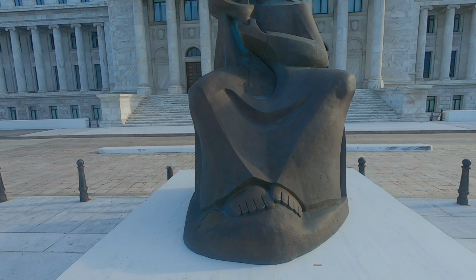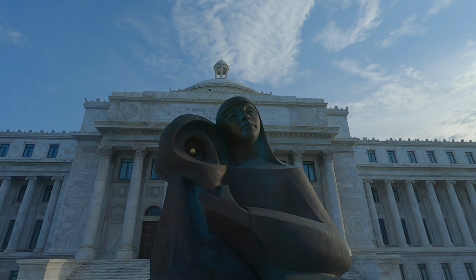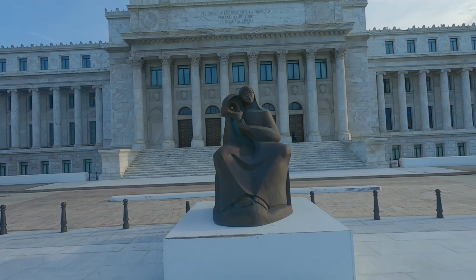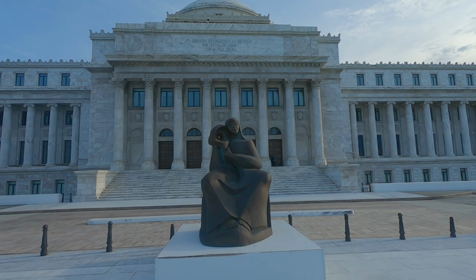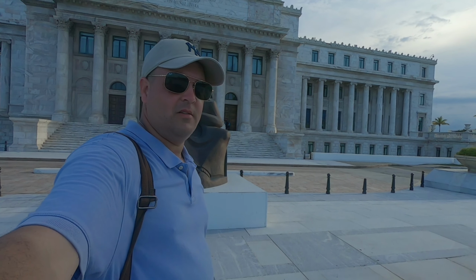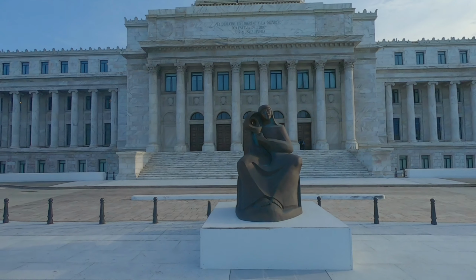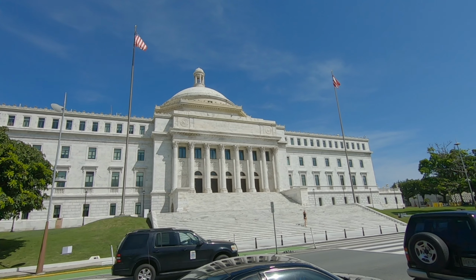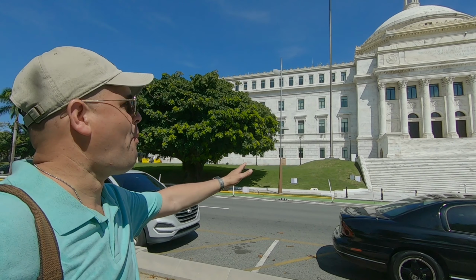Here we have a monument here. Maybe a native Indian girl of Puerto Rico, not sure. I'm just guessing. But it's right in front of the Capitol building. Beautiful. Here's the Capitol building of Puerto Rico. El Capitolio de Puerto Rico. Right there. How cool.